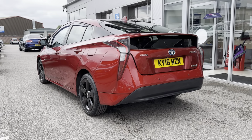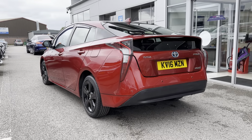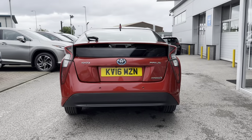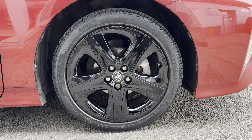Now it just helps bring out the red exterior colouring, but it also keeps any possessions stored in the rear seats or in the boot super safe. Also, you'll be able to see chrome detailing on both the Toyota and Prius badging on the boot door. Another exterior aspect which should be mentioned is the 15-inch lightweight alloy wheels.